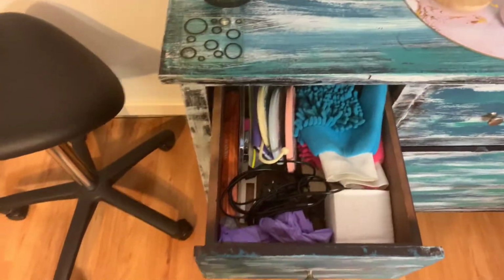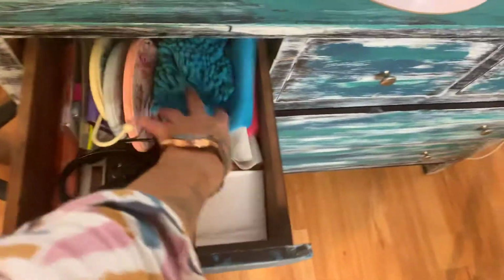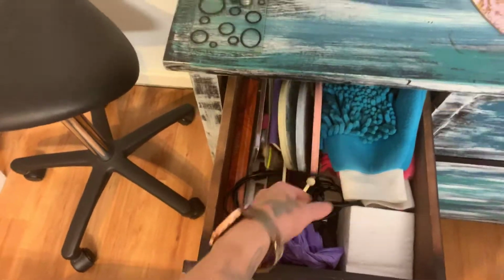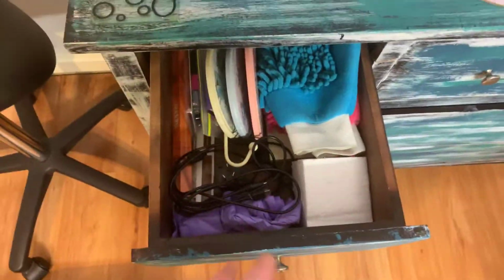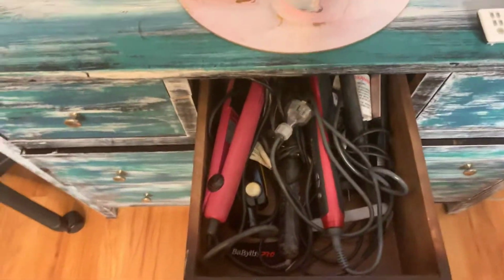I won't go too much into here, but that's just a miscellaneous drawer. I put stuff in there to do my dusting. There's a few extra hook things that I probably need to put up eventually. Odds and ends, like some batteries and things, some cords, garbage bags. So that's that. In here I keep a lot of my tools, other than my blow dryer, which you saw.